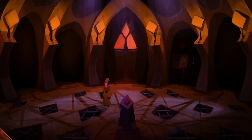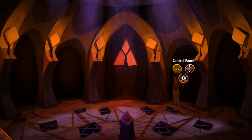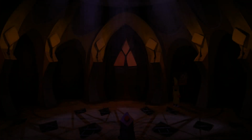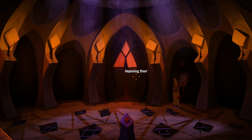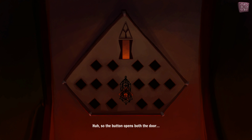It's this one, right? Just to the left of center. This one. Didn't do much. Maybe that? Ah, so the button opens both the door and the monster's pits. Devious. That's all the creeps loose, but at least I'm safe once I press this button. I don't see a better option.